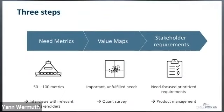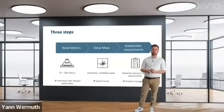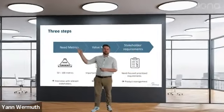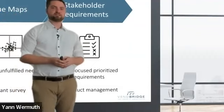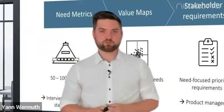And here we have a process in 3 steps. So when we use jobs to be done, where we say we go into this really deep understanding of your stakeholder needs, it always starts with need metrics. We will show you in a couple of minutes or maybe even seconds what that really means. It basically means gathering what are the metrics by which your stakeholders measure success.